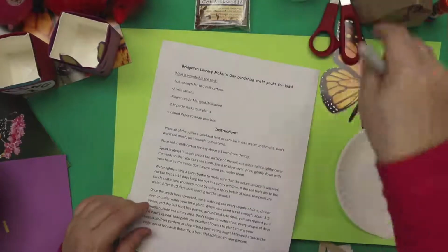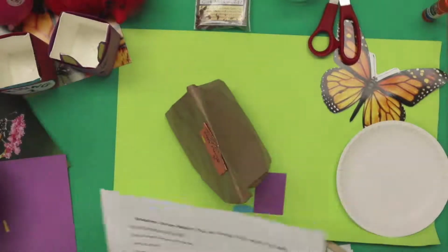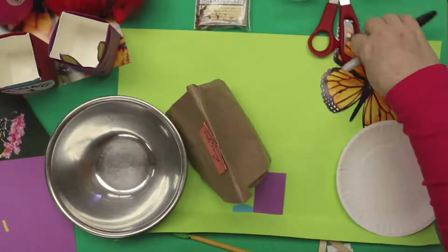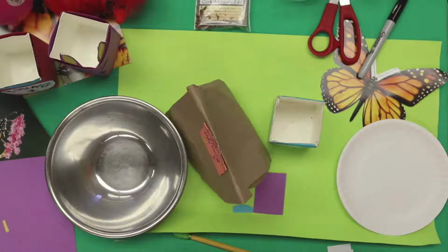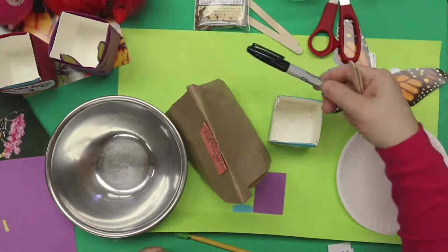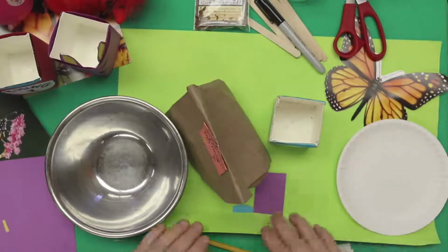What we do need for our next part is the soil and a bowl. I'm just going to put the instructions over there so I can see them. And this is what I'm going to scoop the soil out with. We also have 2 popsicle sticks. We're going to identify our plants. And I have a Sharpie that I'm going to write the name of the plant that you're planting.